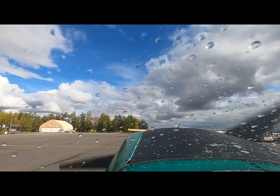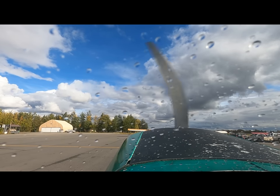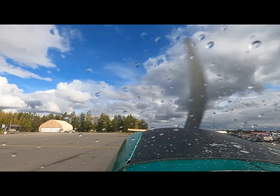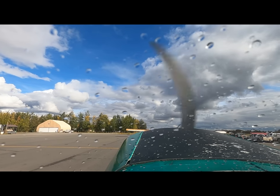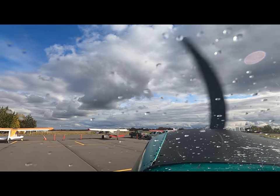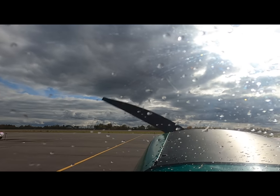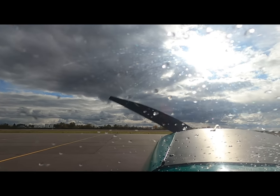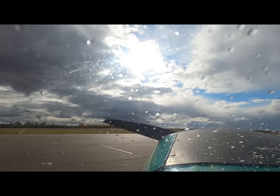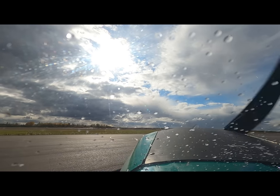Automated weather observation. 0017 Zulu. Wind missing. Visibility 10. Sky condition overcast 6,500. Temperature 13 Celsius. Dew point 06 Celsius. Altimeter 2996. Edward G. Pitka Senior Airport. Automated weather observation 0017 Zulu. Wind missing. Edward Pitka, Galena, coming through 01 Papa. Taxi in 6, gravel, departing here.